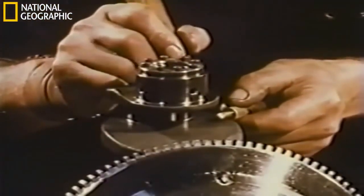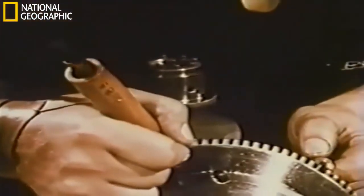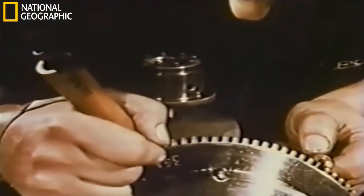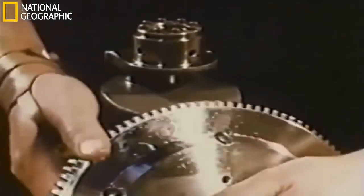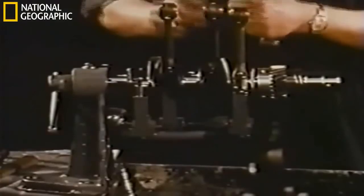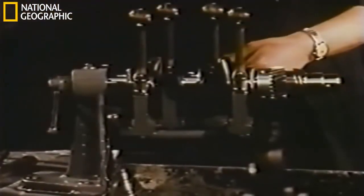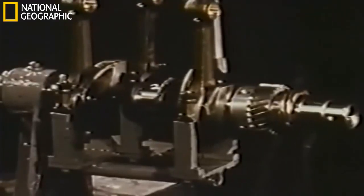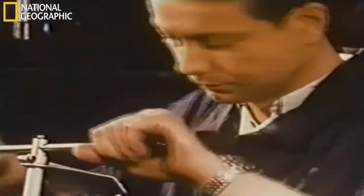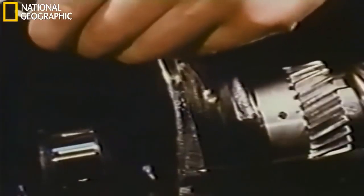Note again that each one is marked for identification to be later matched together. Installing the connecting rods to the crankshaft is carefully performed here. Note that each nut is tightened with a torque wrench and tolerances carefully checked.